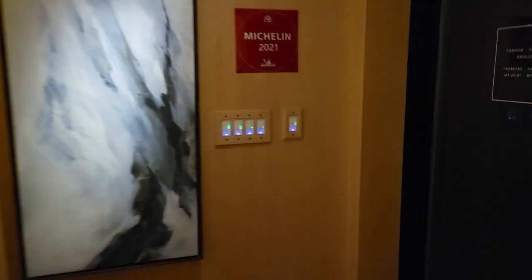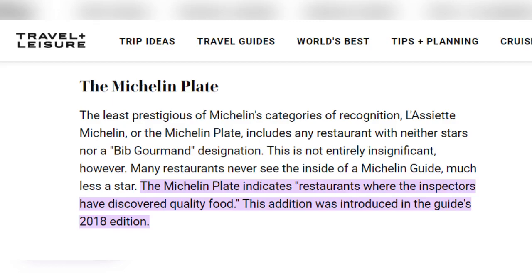This is the entrance, and look what we have, a Michelin plate recognition. You've heard of Michelin stars? Well, Travel and Leisure kind of rudely tells us a Michelin plate is the least prestigious category of recognition, but that the Michelin plate indicates restaurants where the inspectors have discovered quality food. That said, I wouldn't have been surprised if someone told me Koyo had at least one Michelin star.